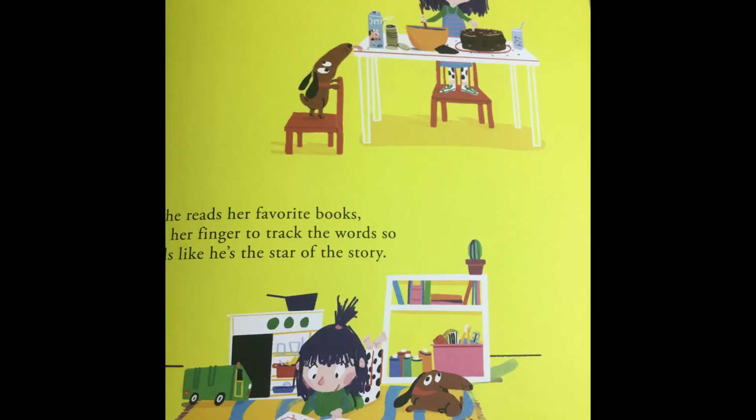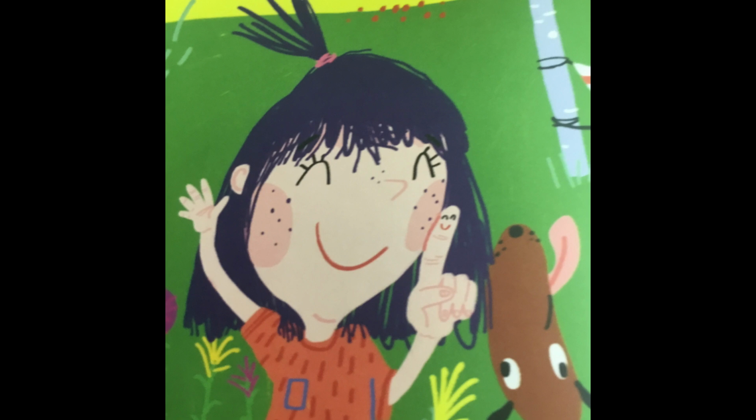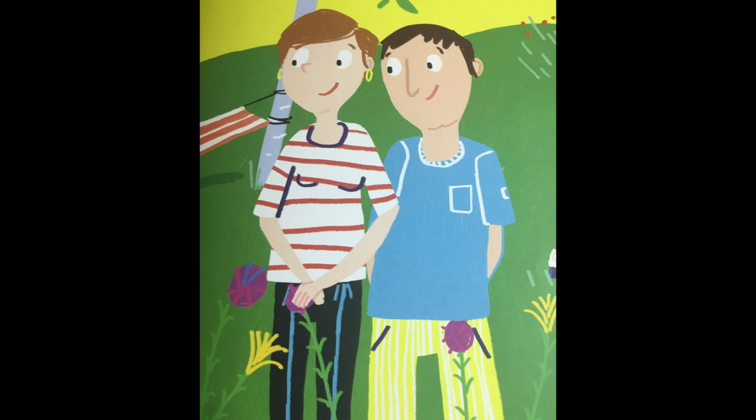Each time Sophie makes a cake at home, she lets him try it first. When she reads her favorite books, she uses her finger to track the words so Tim feels like he's the star of the story. Good thinking, Sophie. Sophie and Tim are happy, and little by little, her nose is going back to its normal size.